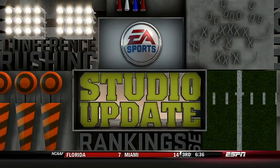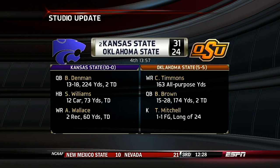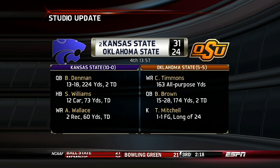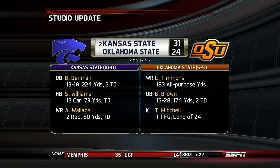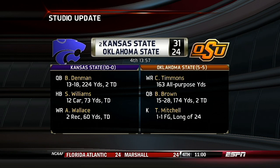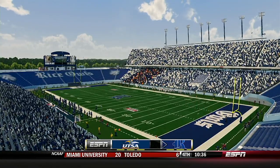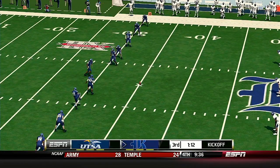Let's get the latest now from Reese Davis. The Wildcats enter today's game ranked second in the nation, and knowing that they have a target on their back, this is a game we've been watching closely today. Back and forth they go, two heavyweights slugging it out. The Wildcats have the lead, 31-24. Well, we've seen some big upsets, and that one would measure right up with the best of them.